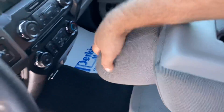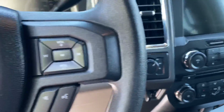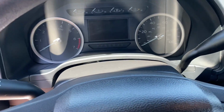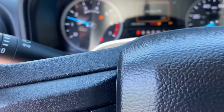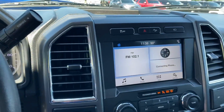Good look at it there. You have a larger screen in this one. Looks like you have the heated seats. Steering wheel controls for your radio, cruise control. Go ahead and give it a quick start up here for you. 82,540 miles, so you are outside of most of that factory warranty.